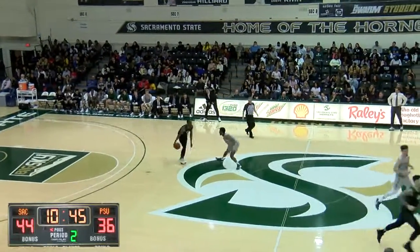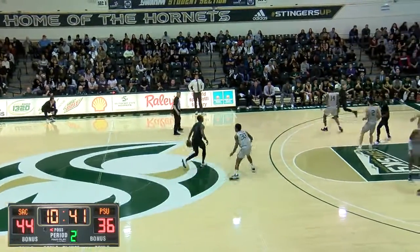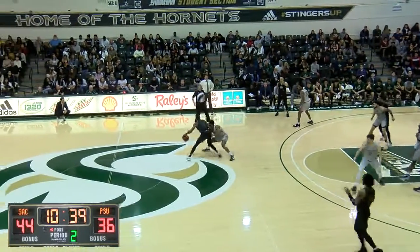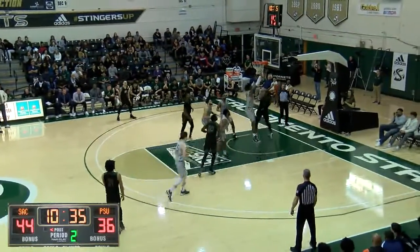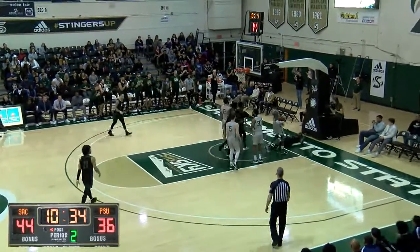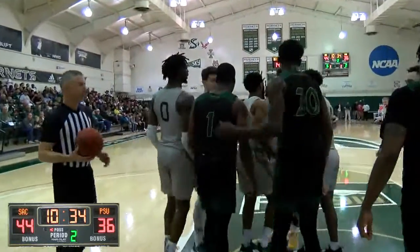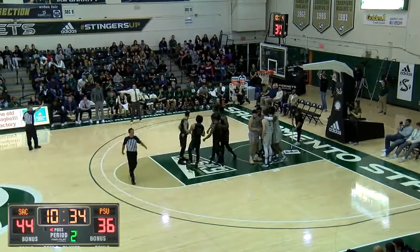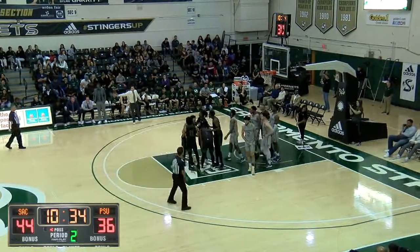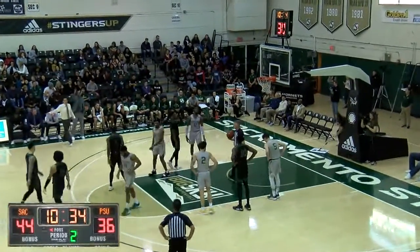So now Chibizi will bring it into the front court for Sacramento State, trying to build it back to a double-digit lead. Jacobs again penetrates past the defender to the bucket. His shot is no good, but he goes to the deck and he'll go to the free throw line. So Jacobs will get to the line for Sacramento State. That's the 3rd team foul on the Vikings. Hornets have 6 team fouls.